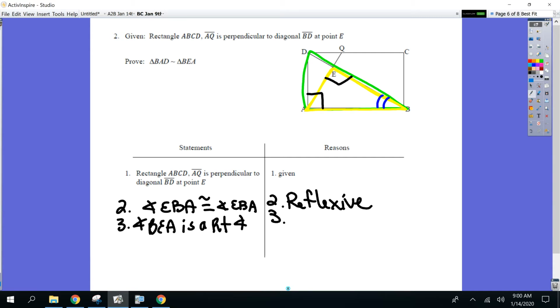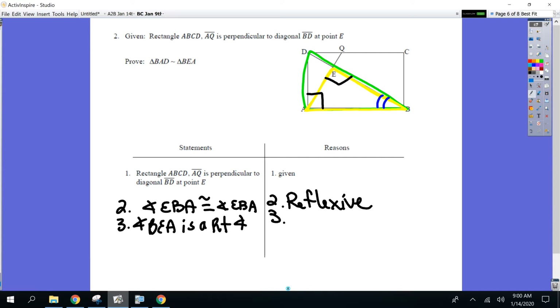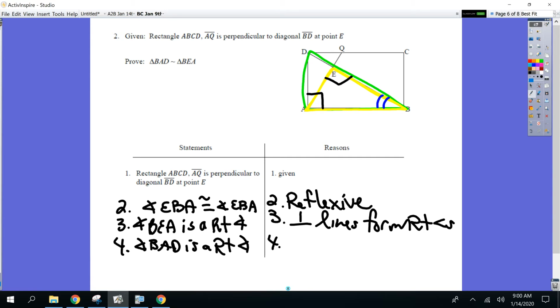Why is that one? Or why did Aaron put a right angle symbol there? Why is there a right angle symbol there? Yes, they do. And for a totally separate reason, why is angle DBA a right angle? Why is that one a right angle? God, you guys are on fire. Yep, it's a rectangle. All rectangles have right angles. But still got to do what now with my right angles? Prove them congruent.